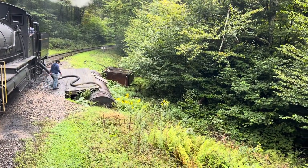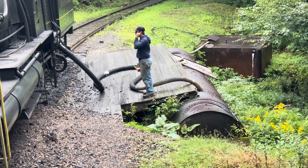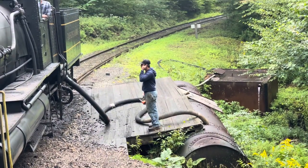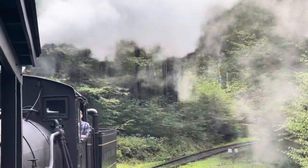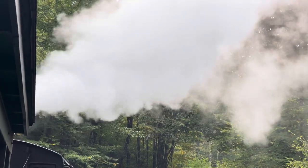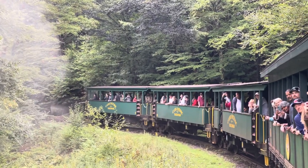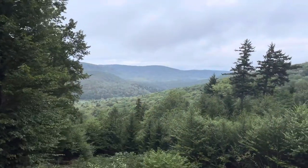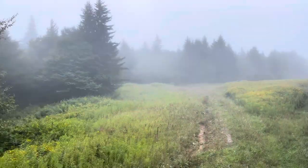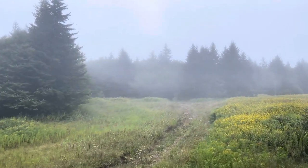Because the Shea steam engine needs water to make steam, we stop to fill up at a natural spring on the mountainside. And we are off again. As we climb higher and higher in elevation, it starts getting foggy.